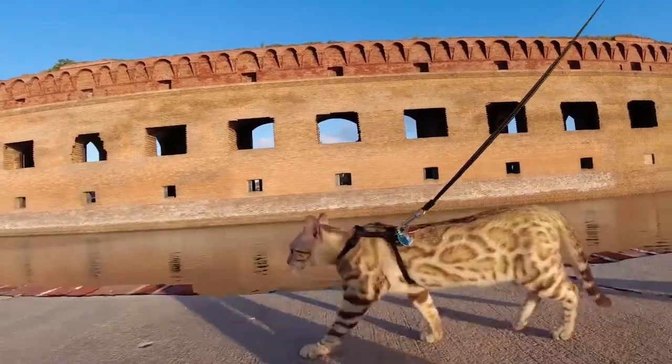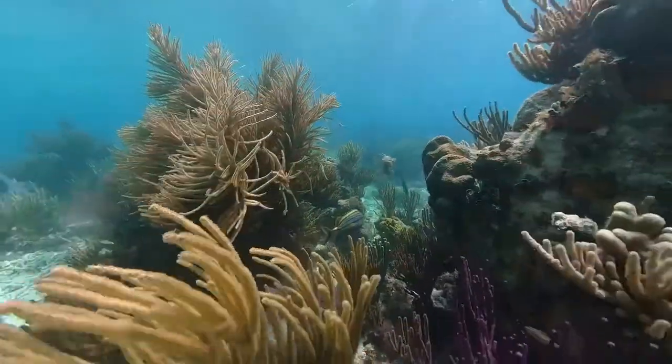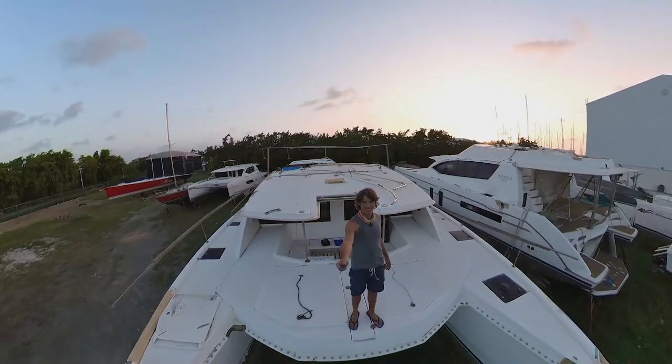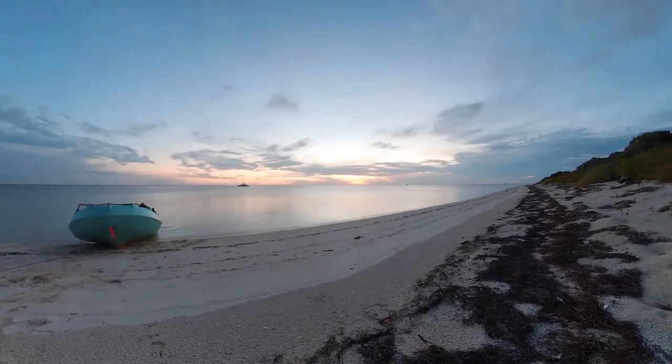We've added Cypher to our family since we started. We've been exploring the oceans and reefs of the Florida Keys, but are getting ready to explore more of the Caribbean. Right after we fix up our hurricane-damaged Leopard 48. Join us as we share more of our adventures with you.